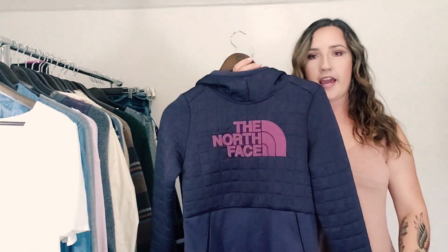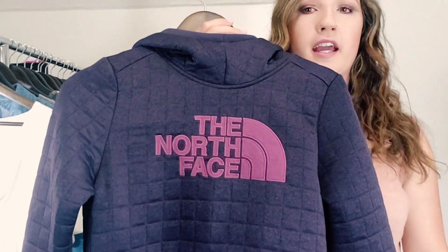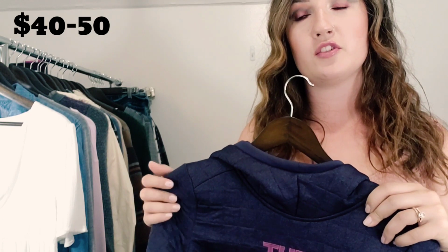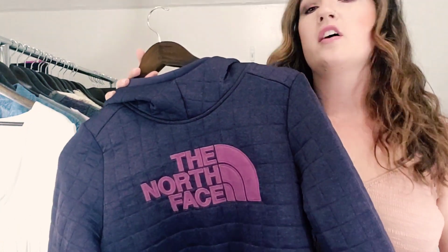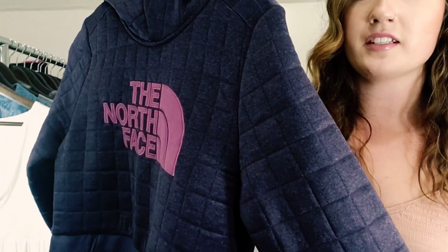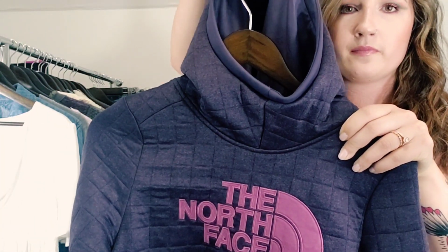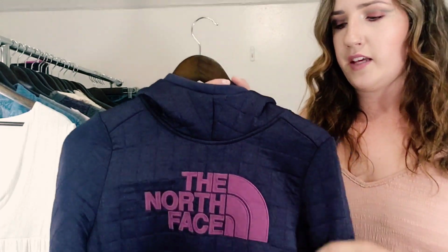This is a North Face women's hoodie. I've kind of been steering away from the North Face hoodies. I usually try to stick to zip jackets because I think the brand has gone downhill as far as hoodies. But the reason I took a chance on this one is because it is quilted. It's in really excellent condition. It is a purple. It's got the funnel neck hoodie. It is a women's size small.